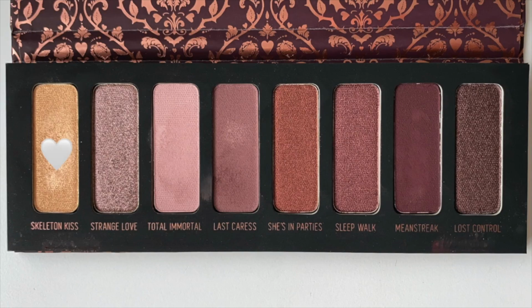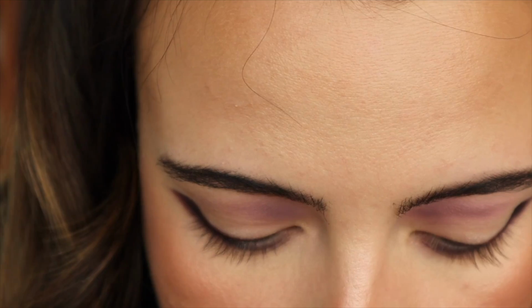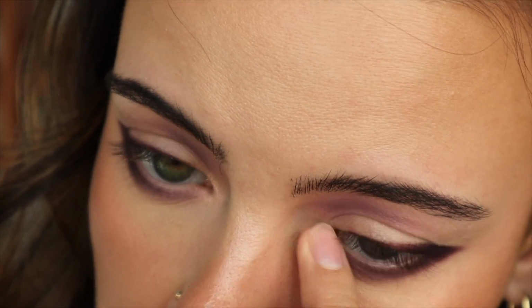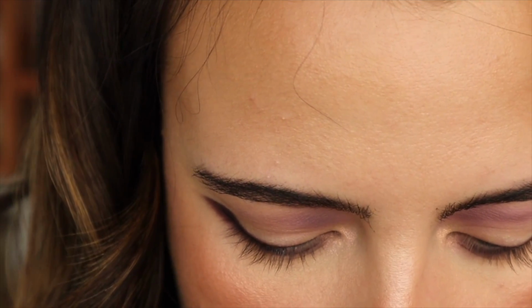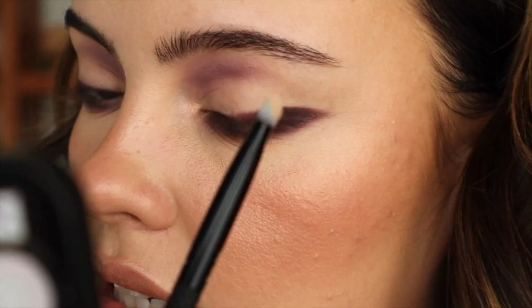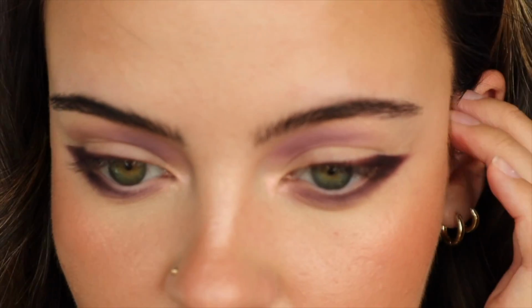And I'm using Skeleton Kiss from the palette as my inner corner highlight, which has like a purpley reflect. It's really cute. It's a nice topper shade. Oh, I might add that to the brow bone as well. It's a really, really pretty color. Remember when I said I didn't want to use any shimmers? What a liar. I love this eye look. I'm just going to quickly apply some mascara, and I will be right back.